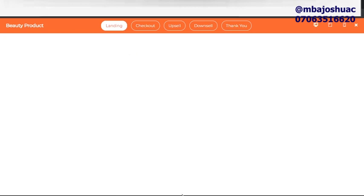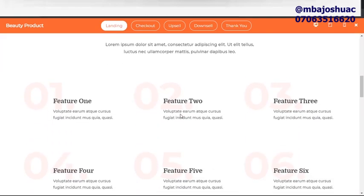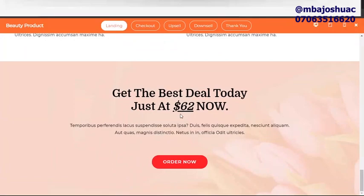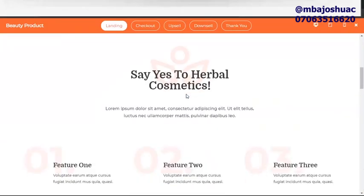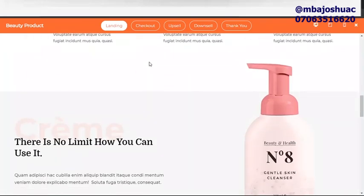All right. So this is the page. This is the landing page. Let's say you've already done your editing. Of course, when you import this, you can actually edit it to suit what you want. All right. This is just a template that I've given for you. So after you've gone through the landing page, this is the sales page where you put up all your copy and everything you want to say, all your testimonials.